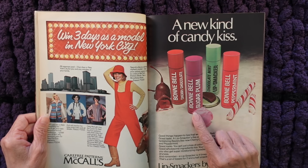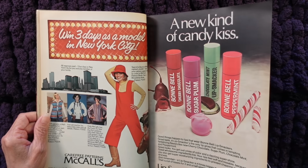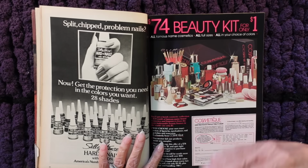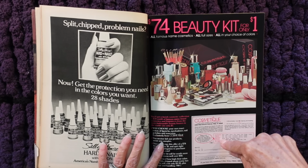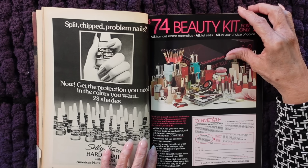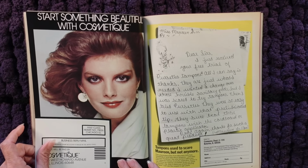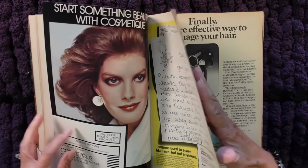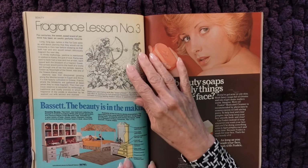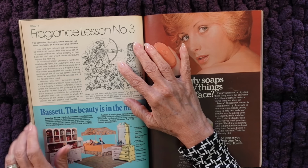I saw these on eBay, and they are a fortune. Holy moly. I'd love to get them, but I won't pay that money. Cosmetique. This was like one of the first beauty boxes, and I was a member of this. And you got all kinds of little perfumes and makeup products every month. I loved, loved, loved that. This bedroom is very reminiscent of the 70s. I did not have a canopy bed. Always wanted one, but did not have one.